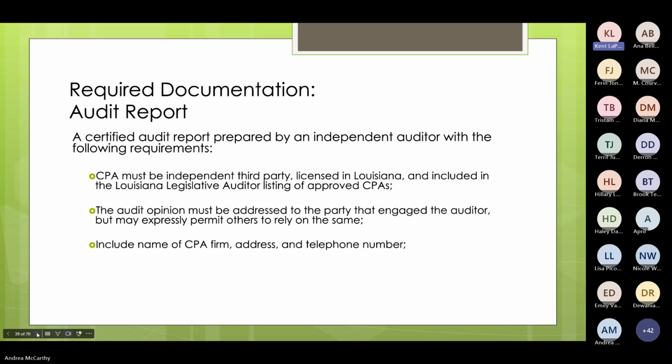Required documentation first is an auditor's report. It should be a certified audit report prepared by an independent auditor with the following requirements. The CPA must be an independent third party, licensed in Louisiana, and included in the Louisiana Legislative Auditor's listing of approved CPAs. The audit opinion must be addressed to the party who engaged the auditor, but may expressly permit others to rely on the same. We'd also ask that the Department of Revenue is added as one of the parties that may use this information. Include the name of the CPA firm, the address, and the telephone number.